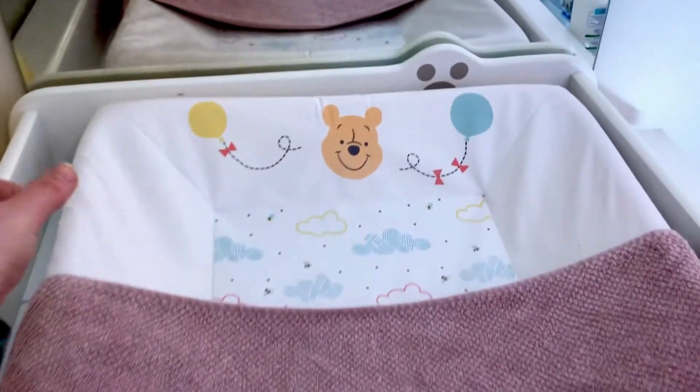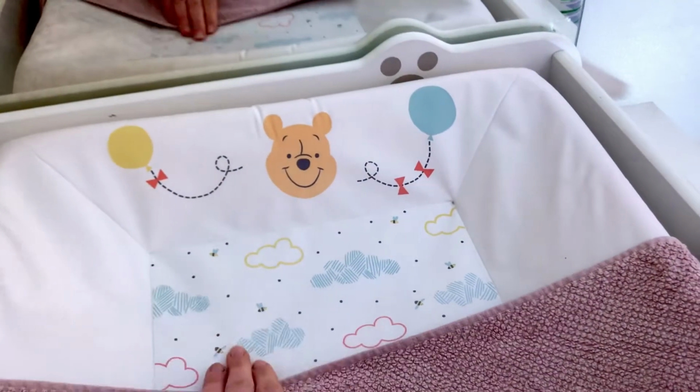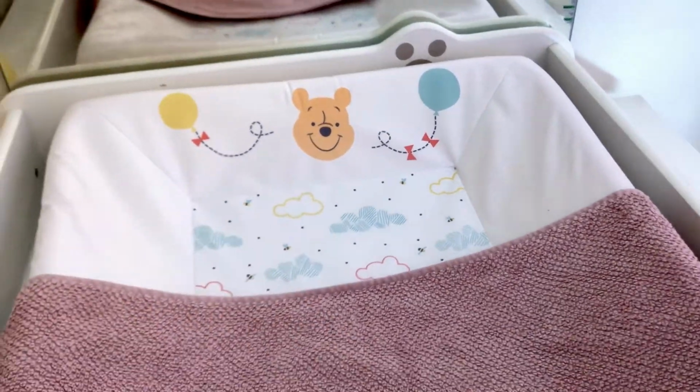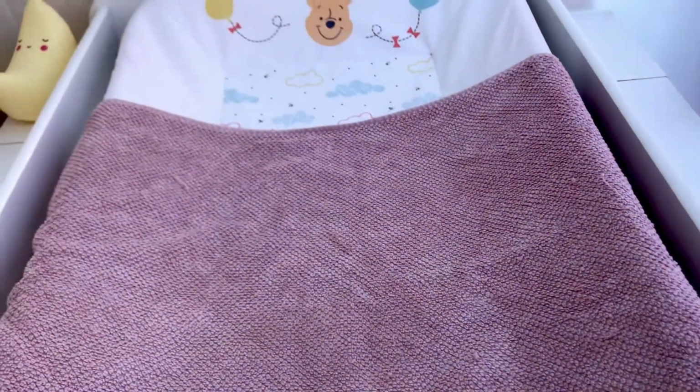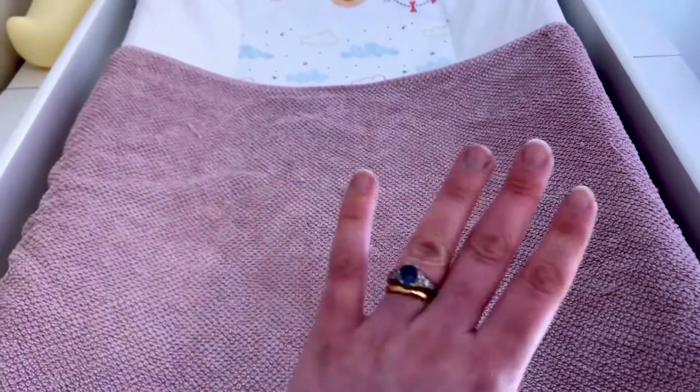So yeah, I think we've been through at least 3 or 4 changing mats in the previous 2 years because she's nearly 2. And then I also just throw a towel over it, just so that if there is anything major going on, I can just quickly put this in the wash and just whip a new towel out very quickly.